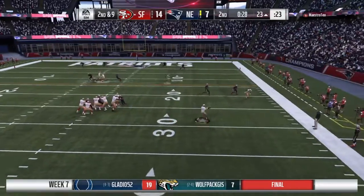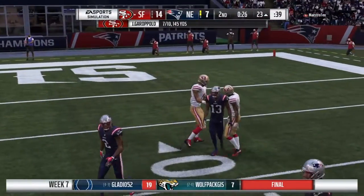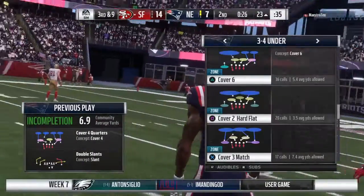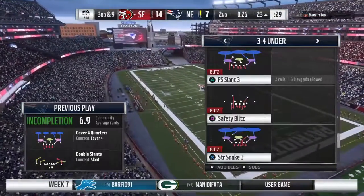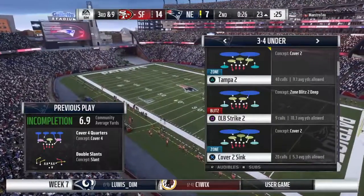Garoppolo looks to throw. Flush to his right. Incomplete. The intended receiver, Marquise Goodwin. 3rd down here. I think that's a big-time play there because the slant route is really hard to cover because the timing is so quick. But able to see it, diagnose it, and get to the football, that's why he was able to bat it away.